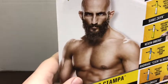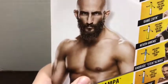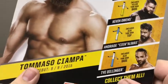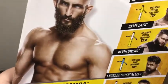Looking at the back, it shows you the accessory. It's got that authentic seal, whatever that is. It's got a portrait of Ciampa. This is an older picture. I think he looks a little bit more ripped now. As you can see, collect them all: Ty, Almas, Owens, Zayn, and of course Gargano.